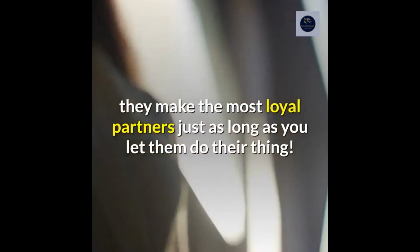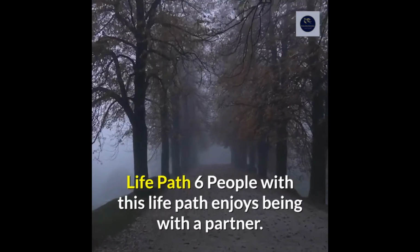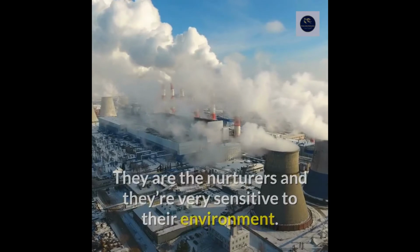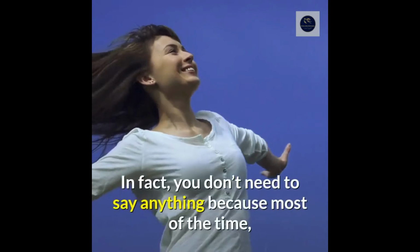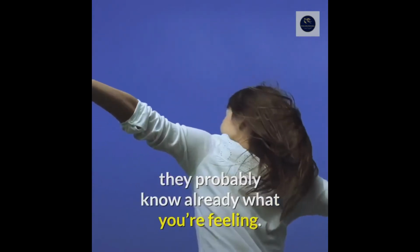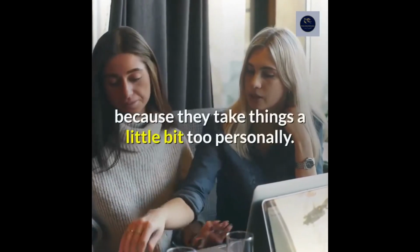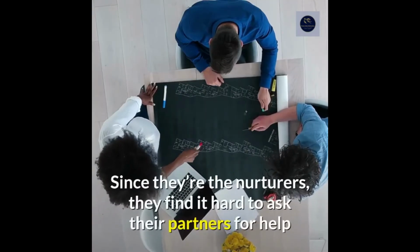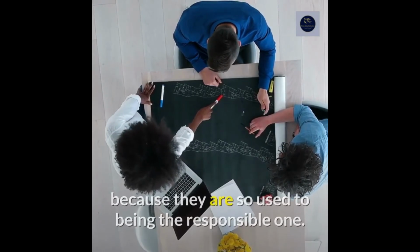Life Path 6. People with this life path enjoy being with a partner. They are the nurturers and they're very sensitive to their environment. They enjoy harmony and they're empaths. In fact, you don't need to say anything because most of the time, they probably know already what you're feeling. And because of this, they don't respond well to negative feedback because they take things a little bit too personally. Since they're the nurturers, they find it hard to ask their partners for help because they are so used to being the responsible one.